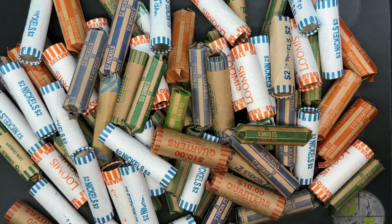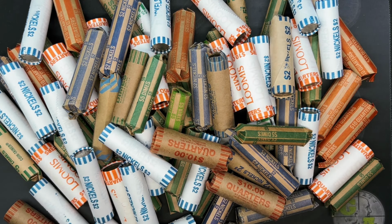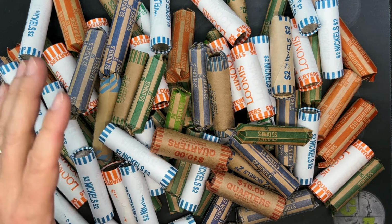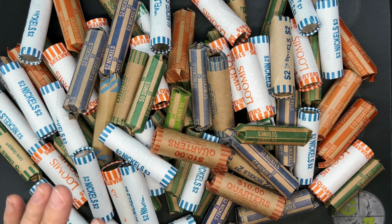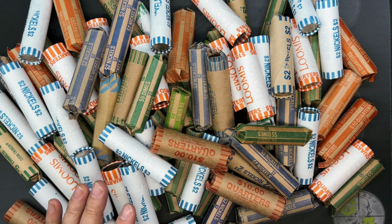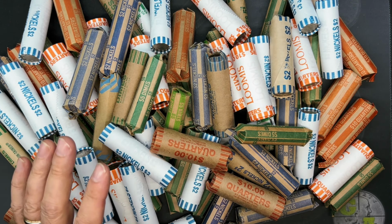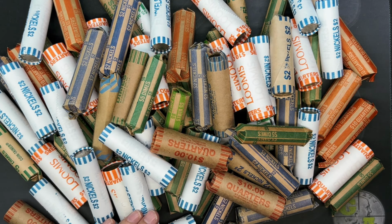What's up, YouTube? Georgia Silver Hunter back, and today we will be doing a $400 mixed coin roll hunt, and this mess you see in front of you is those $400. I went around to a couple of Wells Fargos on Saturday before they closed, and I was able to get $140 in dimes, $200 in quarters, and $60 in nickels.